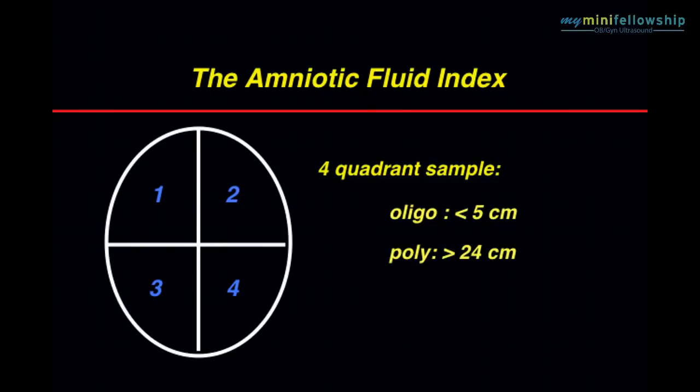So, a word to the wise is sufficient. Don't be a slave to the notions that you must go out to the edges of those 4 quadrants to measure the deepest vertical pocket.